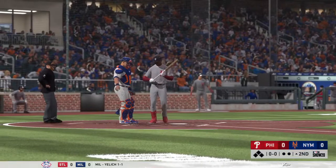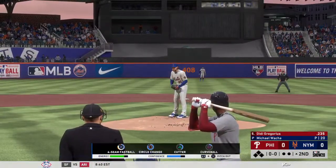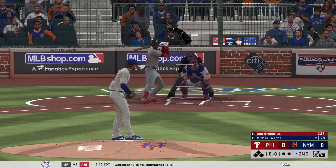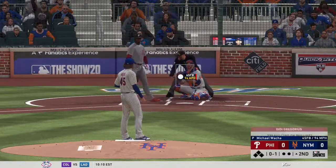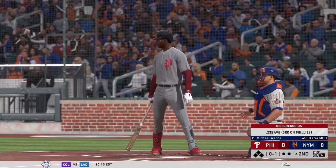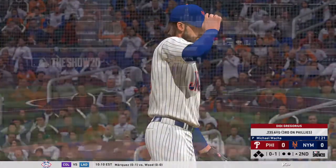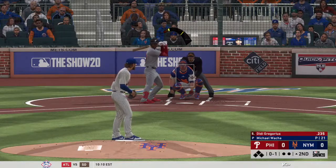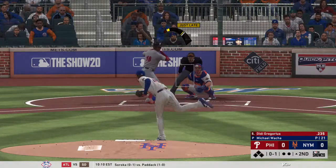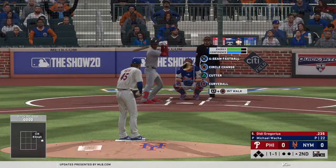Now at the plate, Didi Gregorius. He's ready for his first at-bat of this early season contest. Here it comes. Nothing in 1 count. Here it comes. And he pulls the string on the circle change, but it's taken for ball 1.